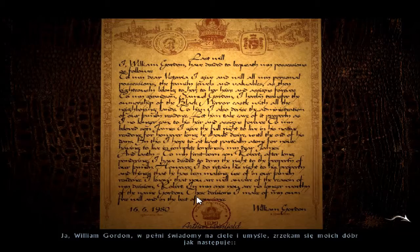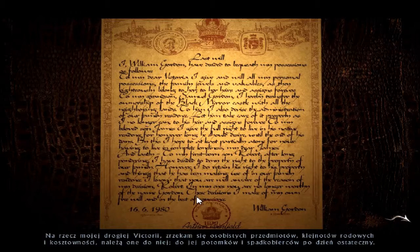I, William Gordon, have decided to bequeath my possessions as follows. To my dear Victoria, I give and will all my personal possessions, the family jewels and valuables, as they righteously belong to her heirs and assigns forever.